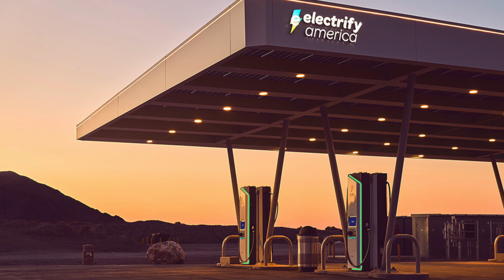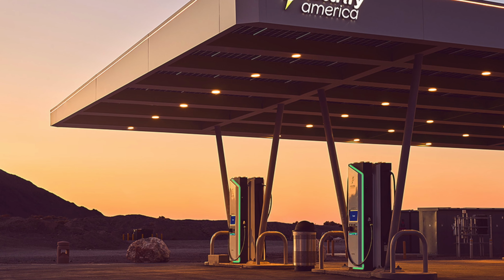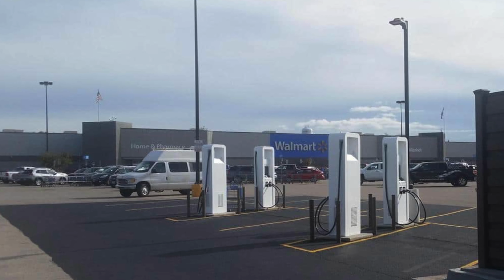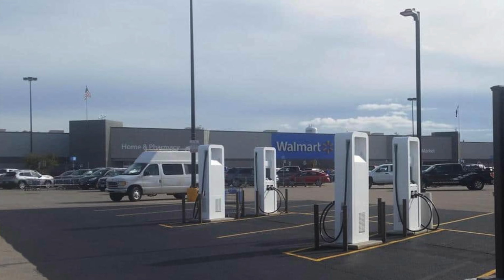What say you, charge point operators? Are you going to invest the proper amount of money to actually create charging stations for the public? Or are you going to continue to just shove them in the back of Walmarts and be as terrible and crappy as you currently are?